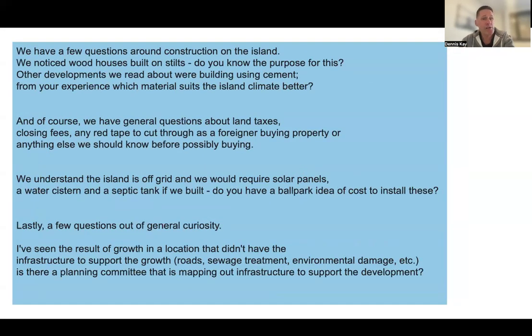So regarding construction, all right, here's some more questions regarding wood houses versus concrete. First of all, they ask about why so many homes on Ambergris Key are built on stilts. And this is true. So if you drive around the Secret Beach area, maybe back in DFC, one of the other local neighborhoods, you're going to find that most homes are elevated, maybe 10, 12, even 15 feet. There's a couple of reasons for this.